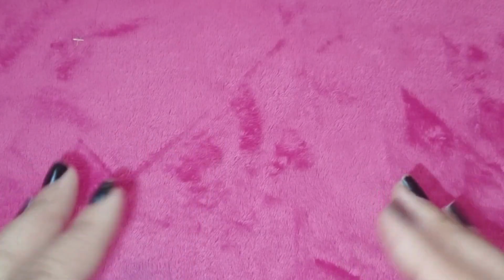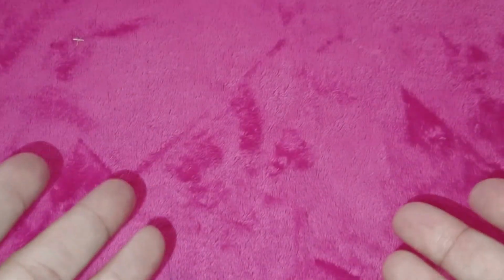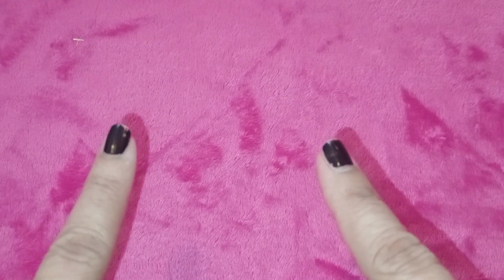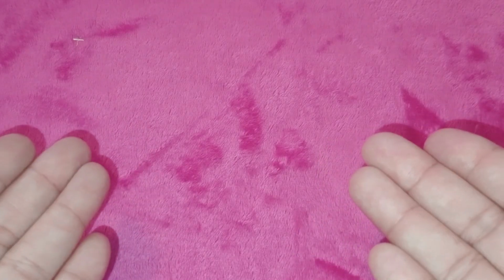We started out with 39 palettes. I am keeping 28, and we are decluttering 11. I think I did pretty good. So that is going to be the end of this portion of my declutter series. The next one should be bronzers, if I remember correctly, in the order that I'm wanting to do.